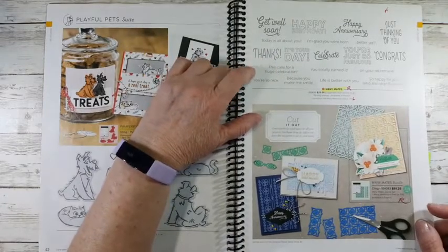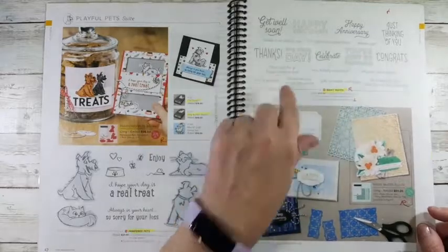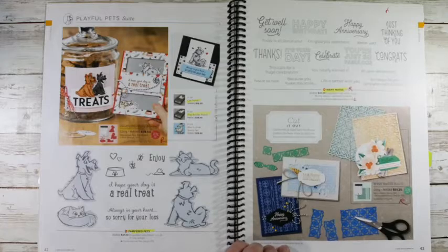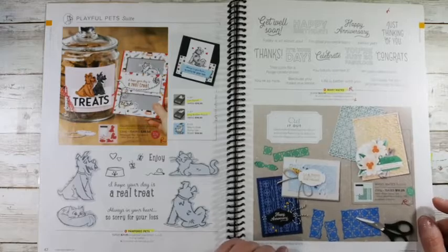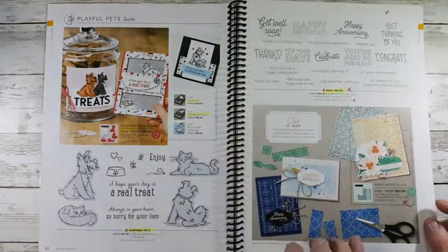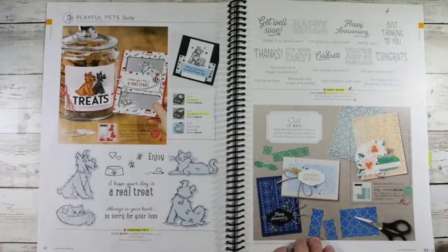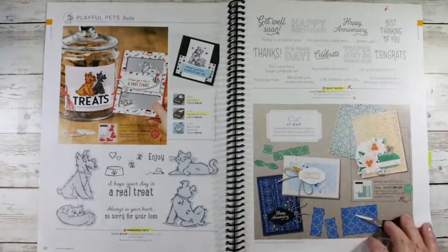So if you like this, I used this in a couple videos a couple weeks ago. It's really nice. I like the stamp set because it has a lot of good sayings. I did buy the Medallion dies, which was fine because they're retiring now, so that's one less thing I have to think about having and not being able to use. But the stamp set is really good. It has well soon, thanks, it's your day, celebrate, you look fabulous, congrats, happy anniversary, thinking of you.